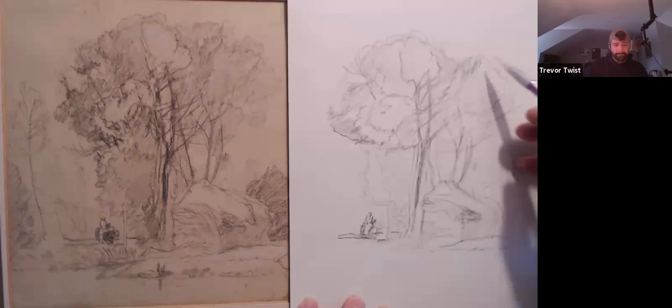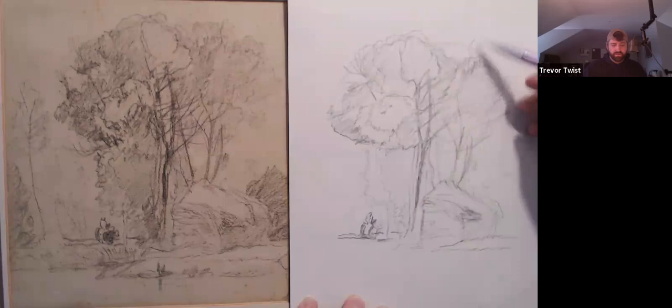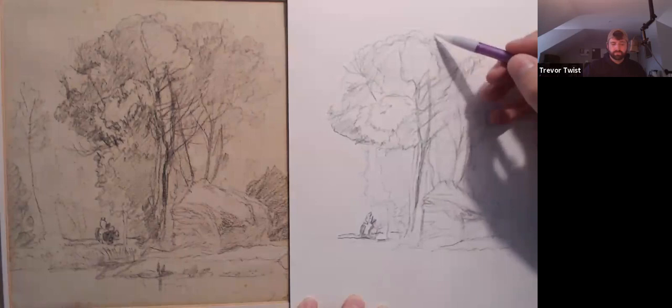Well, oh my God, look at that S curve. He was in the zone. It's funny how I missed that one.